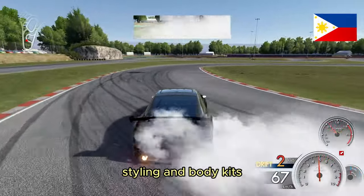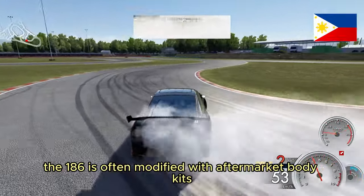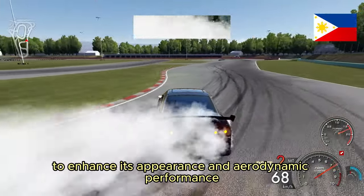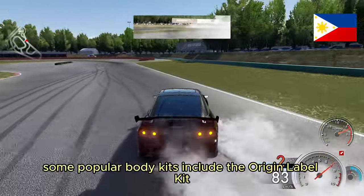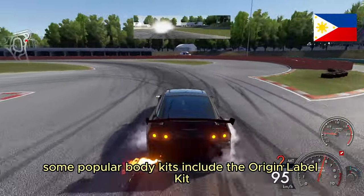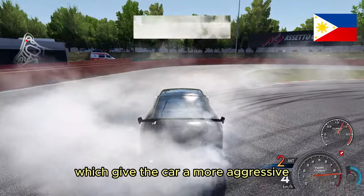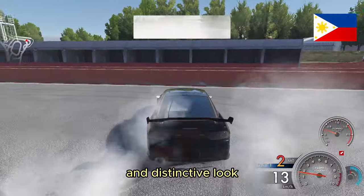Styling and body kits. The 180SX is often modified with aftermarket body kits to enhance its appearance and aerodynamic performance. Some popular body kits include the Origin Labo Kit, Vertex Kit, and Rocket Bunny Kit, which give the car a more aggressive and distinctive look.